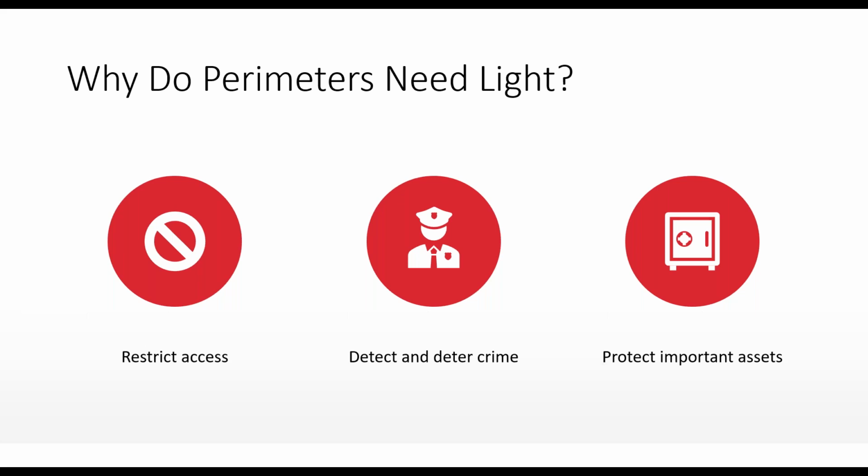Generally speaking, these perimeter systems are in place because we're trying to protect something behind the line. So using lighting to support access restriction, both to detect and deter crime, as well as prosecution purposes when crime does occur, ultimately the aim is to protect whatever it is that we've got behind that perimeter.